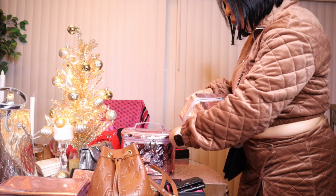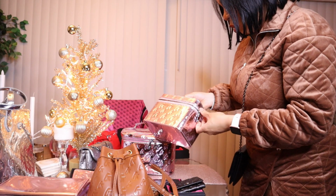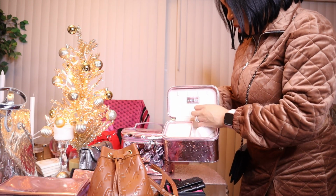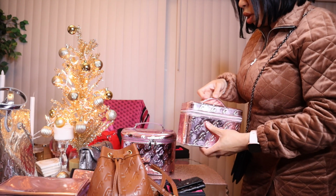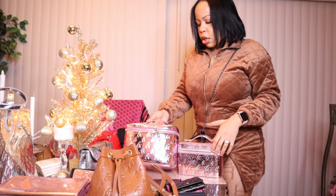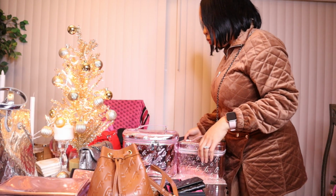Have not used it yet, but it feels kind of hard and well made, and it comes with a lock so that you can lock it if you want to travel with it. Has more space at the bottom. Super cool. Can't wait to use it. And I probably will treat this like my toiletry bags. I probably will use it until I go somewhere.